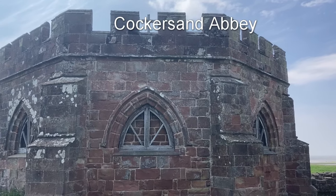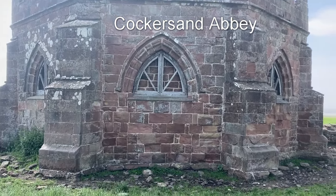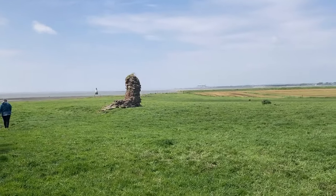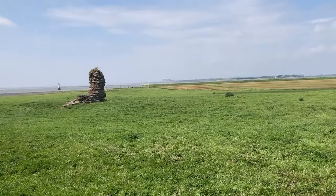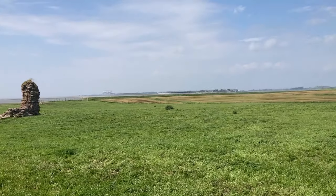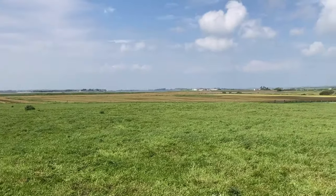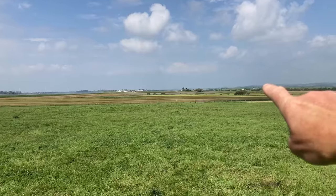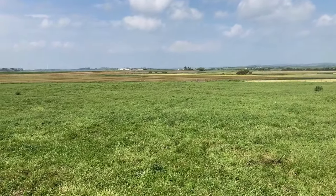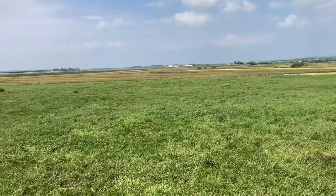This is Cockersand Abbey, just off the coast south of the Lune estuary. You might be able to make out there's a power station over there, that's Heysham, and just along this bank here that goes into the estuary of the Lune, past Glasson Basin to where we are. There's some yachts way beyond over there. There's a house, and you can't quite make them out, but I can see the masts with my naked eyes from here. That's where our boat is, about a mile or so away.